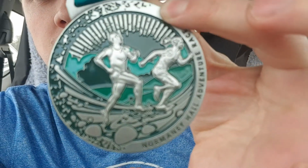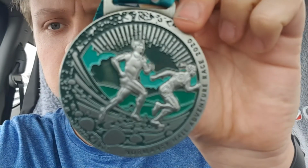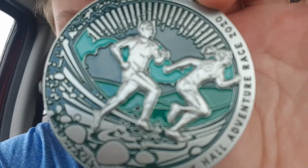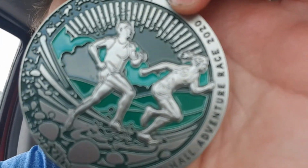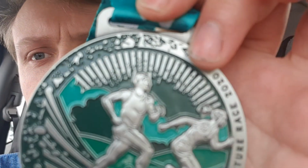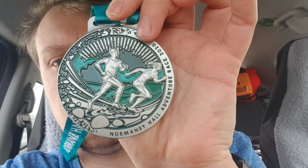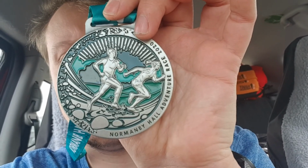Welcome back. This is the post-race review, because I've got cleaned, I've got tidy, and we're here. And if you want, this is the medal. Wait, let me hold it this way and see if it'll focus. Stop focusing on my face. My face is not needed. It's not gonna focus. Let's hold it here. There we go. Normandy Hall Adventure Race 2020. It's quite a good medal. It's quite hefty, actually, bigger than the size of my palm. It's quite a nice medal to get.